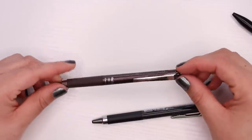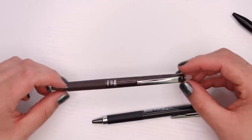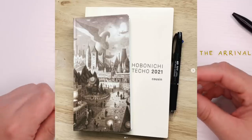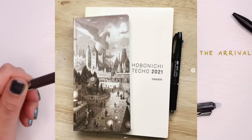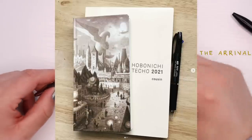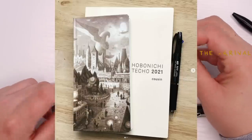And then I got a brown, which I don't usually gravitate towards, but occasionally I do have brown stuff like my Hobonichi cover. I'll have to flash it on the screen because I don't think I have it in here. But it's beautiful, the fantasy cover, and it had brown, so this would match nicely with that. So I'm glad I got it.